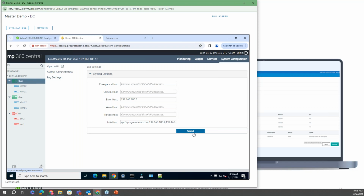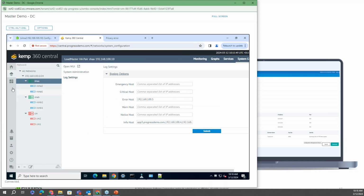You see the submit button, so I can make changes on that. So pretty nice, gives me a good overview. All my pairs that I have, I can manage from here. So that was actually pretty cool.